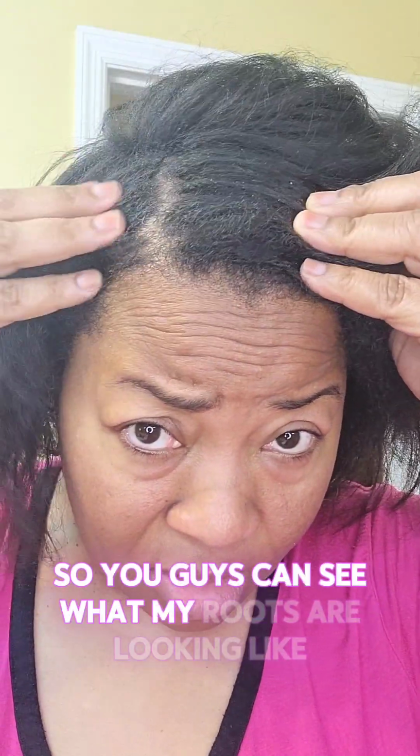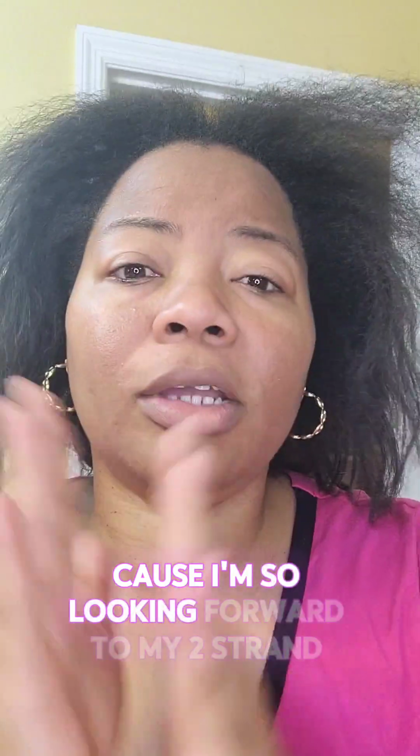And I want you guys to see what my roots are looking like. And I can't wait for it to revert back to its natural state because I am so looking forward to my 2-strand twists. I miss my 2-strand twists.